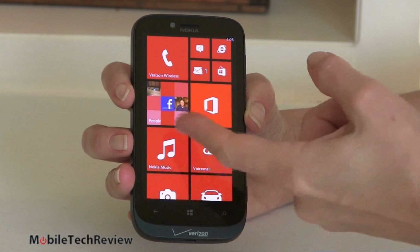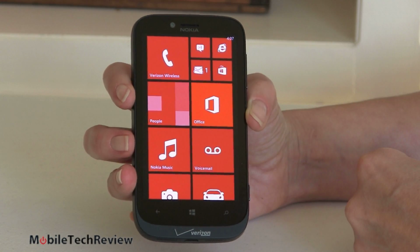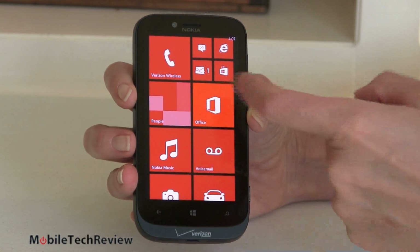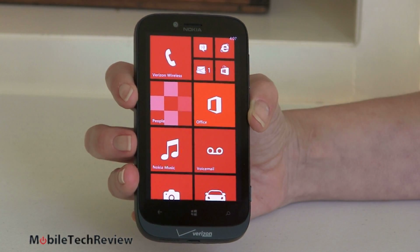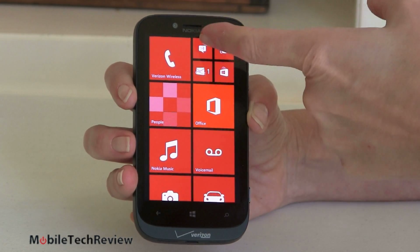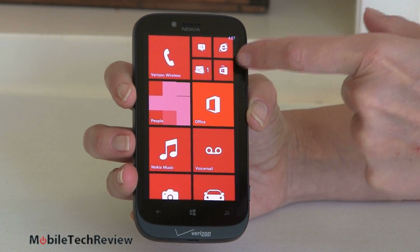Typical for Windows Phone 8, you get the live tile interface. This is the custom Verizon red color. You can change it to a variety of colors to suit you. And you can see we've got notifications here for our email. It gives you a count for how many emails you have. This is our Hotmail one up here. SMS messaging, LinkedIn, Internet Explorer 10 mobile, and that's the App Store.